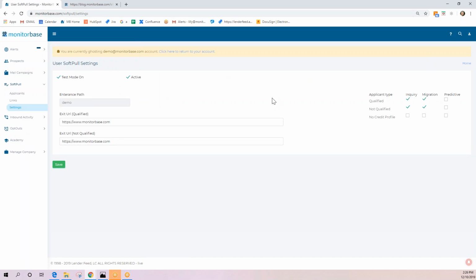So as I mentioned, anybody that goes into the system will automatically become a prospect that you can forever have in your Monitor Base account. But you can also choose the settings that you want to have automatically applied for anybody that fills out the form. For example, in your settings page, you can decide what monitoring you want to have automatically applied to somebody that filled out the form and was qualified.